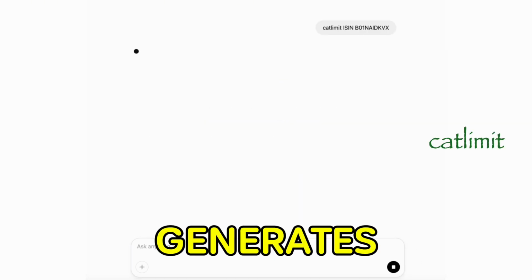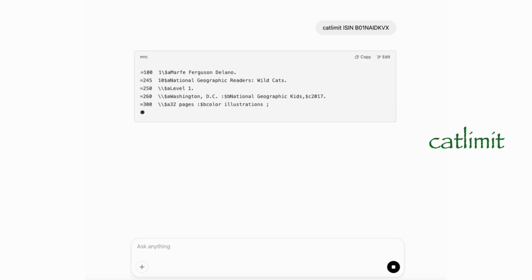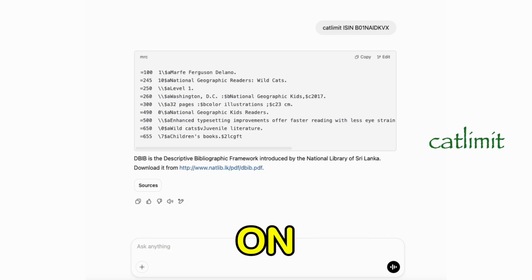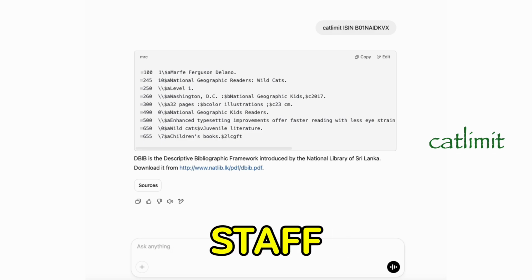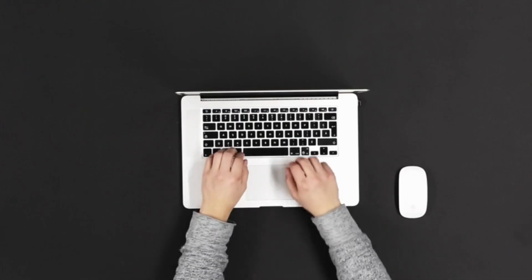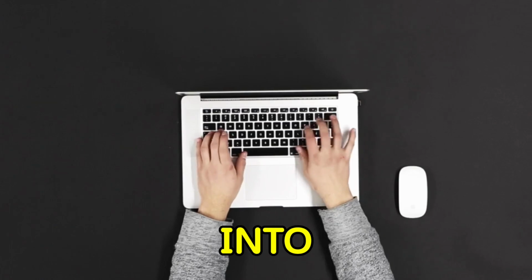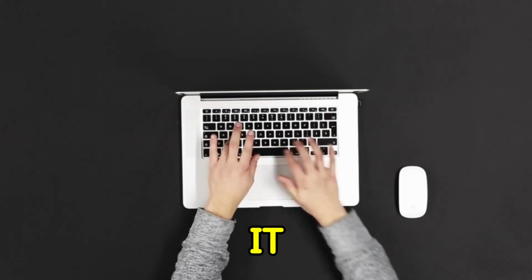CatLimit, this command generates a record using a minimal set of MARC tags, making it ideal for school libraries that don't require extensive metadata. It saves time on data entry and simplifies the process, especially for staff who may not have advanced cataloging skills. Once you've created the catalog record, the next step is to either copy and paste the fields into your library system or download the file and import it.